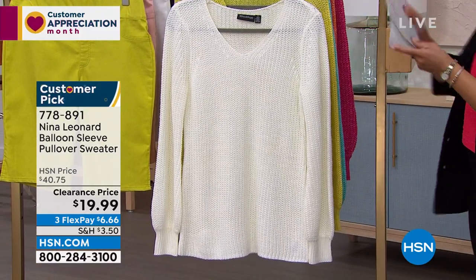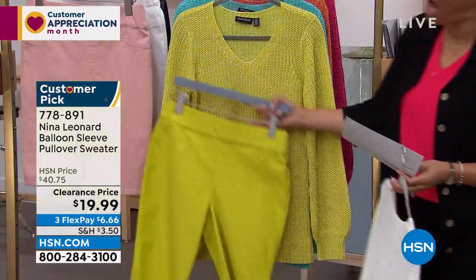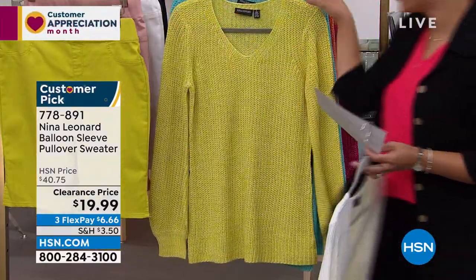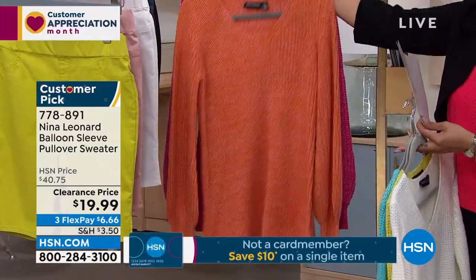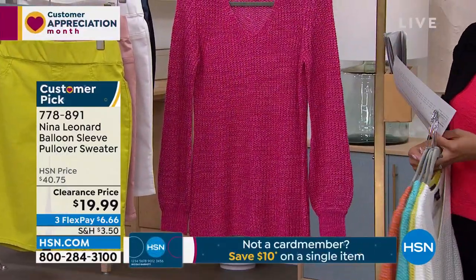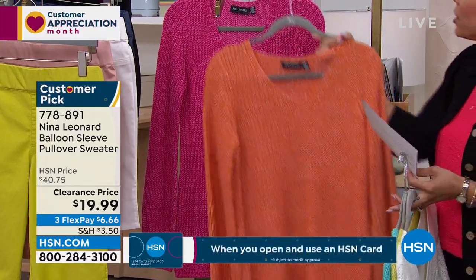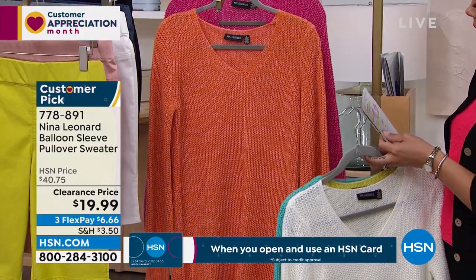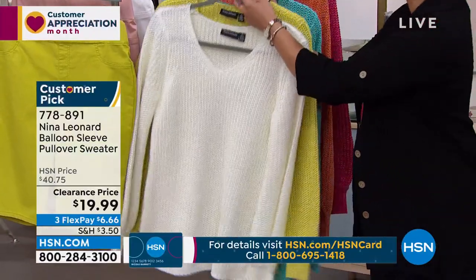Here it is in the ivory. Behind that one is your chartreuse. Okay, I mean, come on. That would look absolutely phenomenal together. Here it is in the aqua, your coral, and then the dragon fruit, which there's a video of on Instagram that you'll see of me wearing it. Your sizing is extra small to 3X on this one, and it's a customer pick too. 4.5 stars on this one.